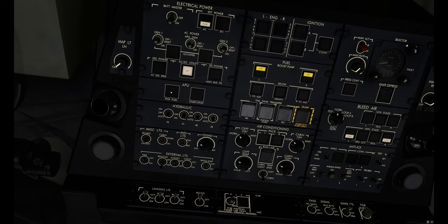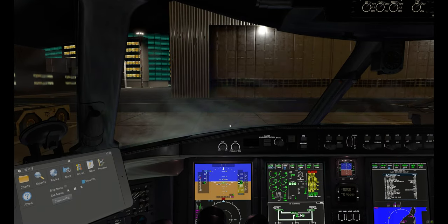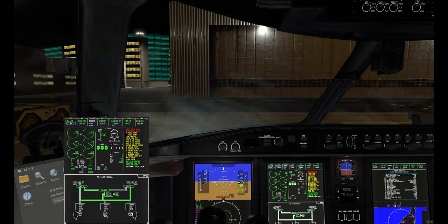APU, we'll start the APU now. We'll just hit the power fuel button here and we'll click start. Okay, so the RPM here is rising steadily. That looks good. Once the RPM reaches 100, we'll just turn on the APU generator. Let's bring this up here. We'll put it here.